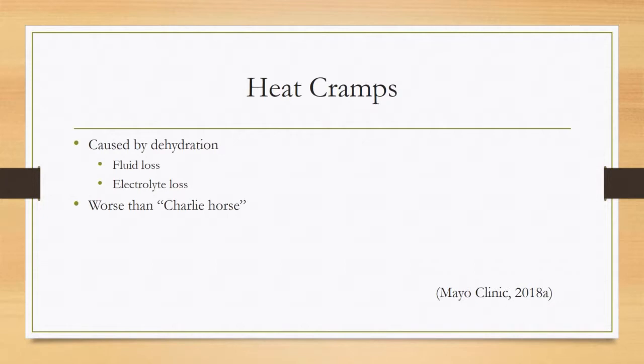So if that is something that would be within your character's frame of reference, they are probably going to think, wow, this is worse than anything I've ever experienced. If Charlie horse is the phrase they would use, go for it. If not, then whatever fits. You know, the cramps you get in your legs at night, whatever. Tends to happen during heavy exercise in hot environments because you've got the sweating and the muscles being used heavily.